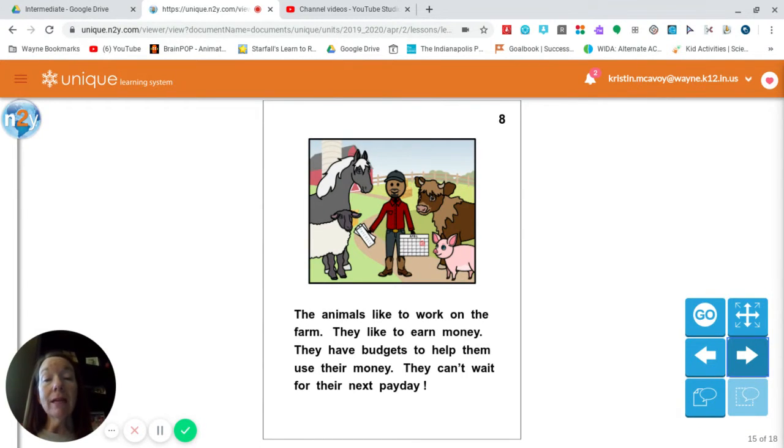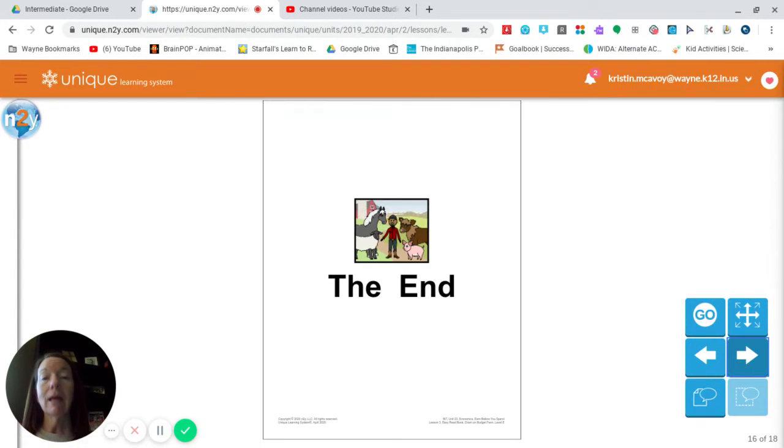The animals like to work on the farm. They like to earn money. They have budgets to help them use their money. They can't wait for their next payday. The end.